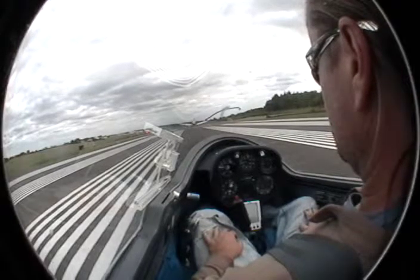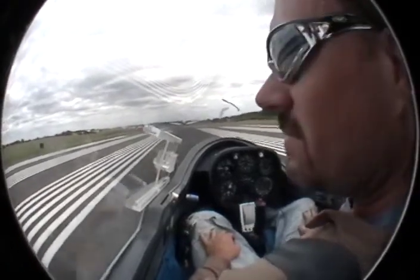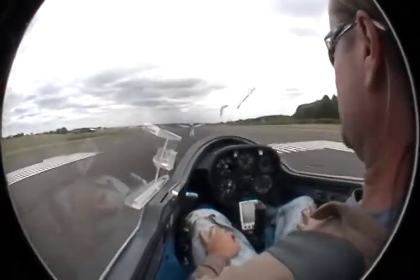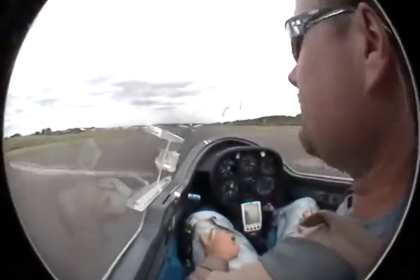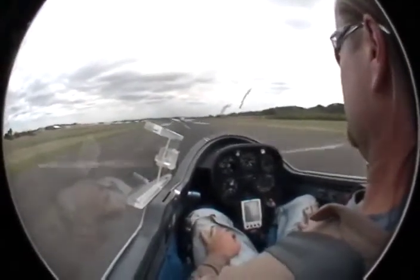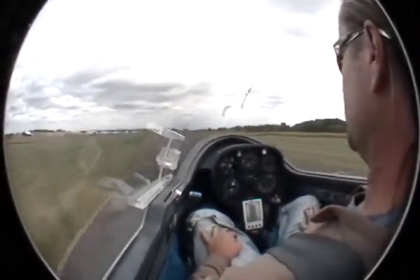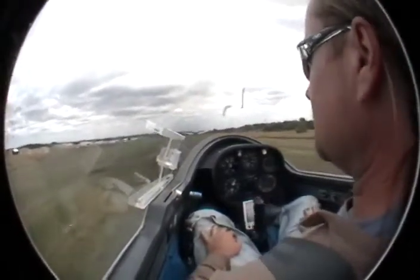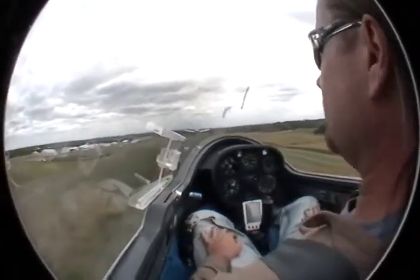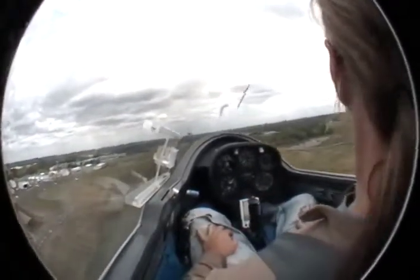Okay, so the first 300 feet might be the most fun of the whole flight. Good. I like the rough. He'll get his little stubby wings off the ground in a minute. There he goes. Nice slide to the left a little bit, stay behind him. Down a little bit.